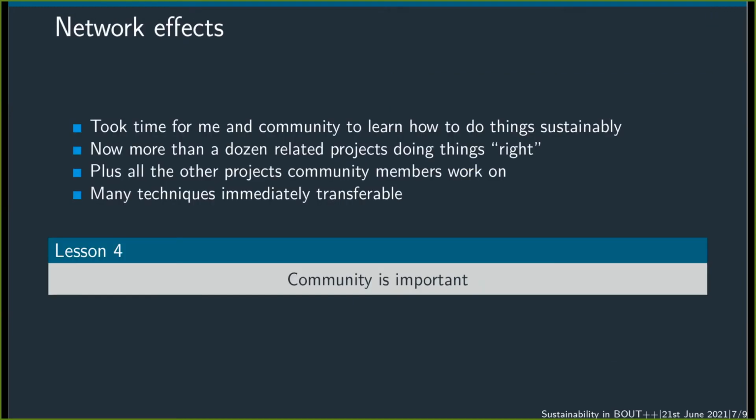The next thing is that, okay, so it took some time for me and the community to learn how to do things well. And I think there's been about 40, 50 collaborators and contributors to BOUT++ over the years that have come through. And some of those have cut their teeth on BOUT++ in the last few years, new PhD students. And this is like the first proper scientific software they've seen. And we're doing things, I think, pretty well sustainably. And so they learn how to do things like, this is how you write software, and they go out and do new projects and they take those lessons with them.